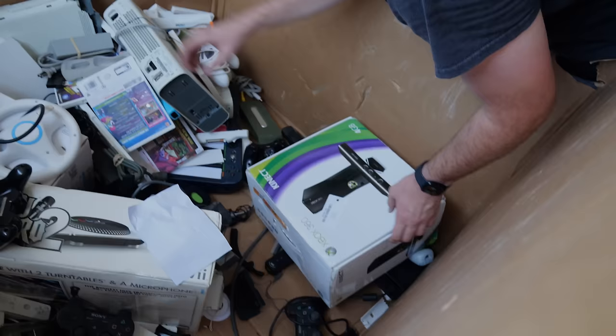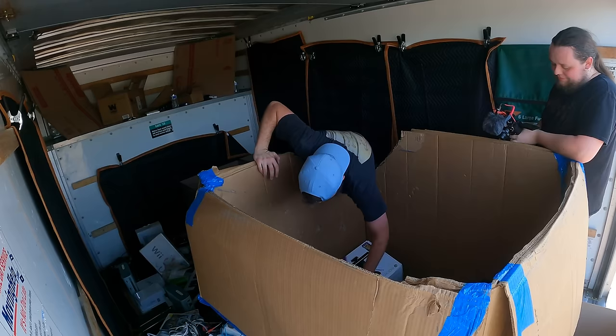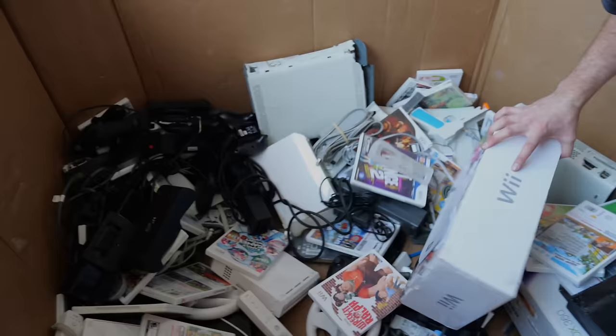I mean, honestly, I thought we'd get some on the bottom that were just completely destroyed. Oh, wait, hold on. What is this? A piano for the 360. What is that? Of course, we have some more Wii games down here. Nothing valuable down here. I might just try to spread out the stuff on the bottom so we can see the last few things and then call it quits because this is getting a bit excessive.